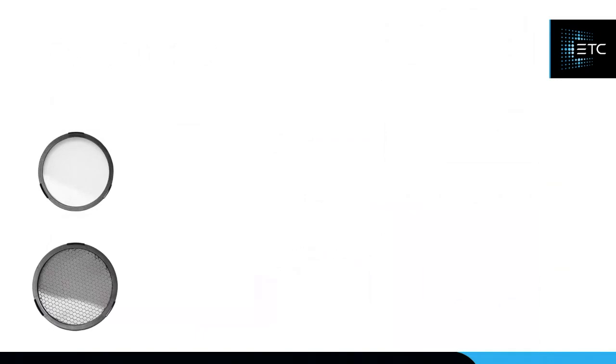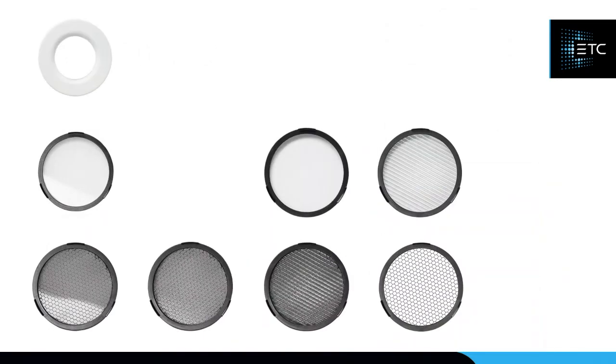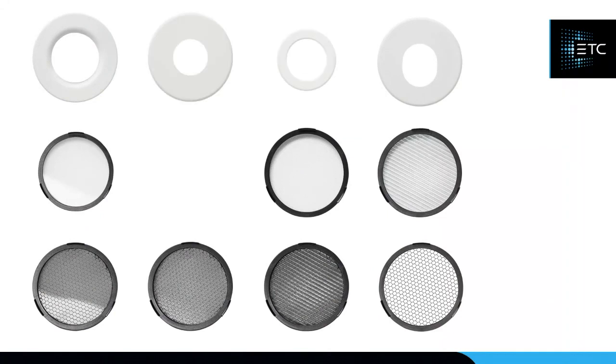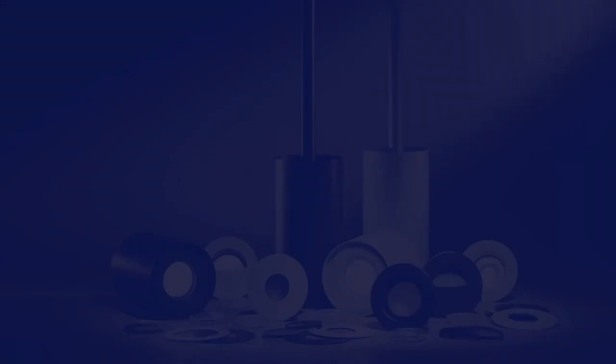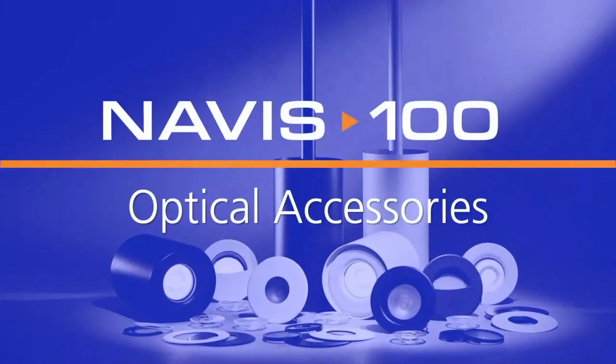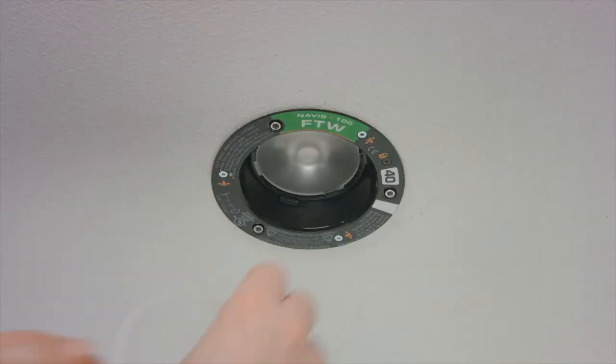We have a series of optical accessories that can snap into the front of the fixture using a plastic tab connectivity. You've already inserted your primary optic that we saw in the last video clip. What we have now is another video clip to show you how the optical accessory just clips in over the front of that.